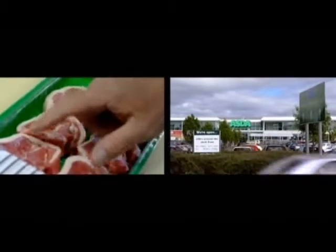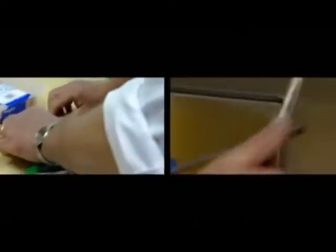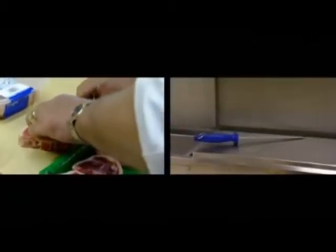Asda told us one man's cutlet is another man's loin chop. Our loin chop packs, they said, include loin chops from the rib end, also known as cutlets. The National Federation of Meat and Food Traders disagree. Their spokesman told us a traditional loin chop should have a T-bone in it, unlike a cutlet.